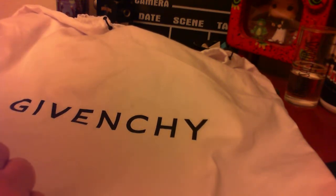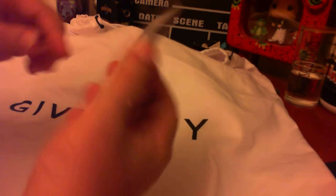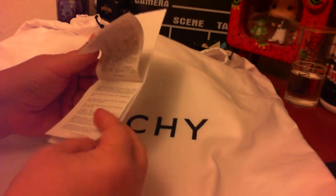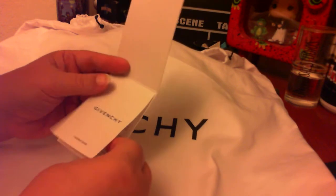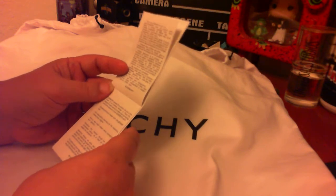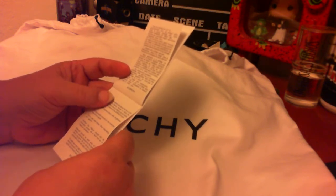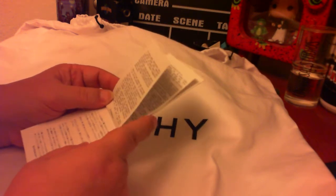Here's why somebody would pay $35 for this bag. Inside the bag was the paperwork that came with the item that the bag was meant to hold. It does say leather goods, and it says it was from Paris, and does talk about it being a bag, so I'm pretty sure it was a handbag.